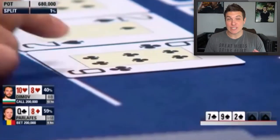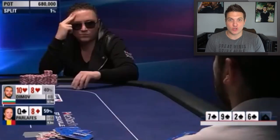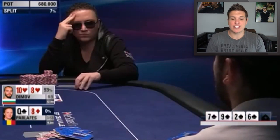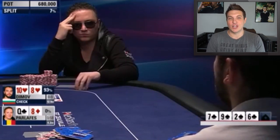The turn is a 6, which is a terrible card for Parlafes. At this point, if he does improve to a straight, he's still going to be beat, or maybe chop on a 10, and now he's picked up additional equity that he should be using to barrel. When Dimov checks to him, now he has a great opportunity to fire about 400,000 to 500,000. However, he's up against the stone nuts.